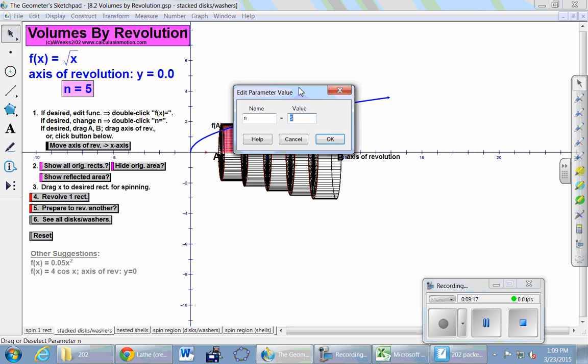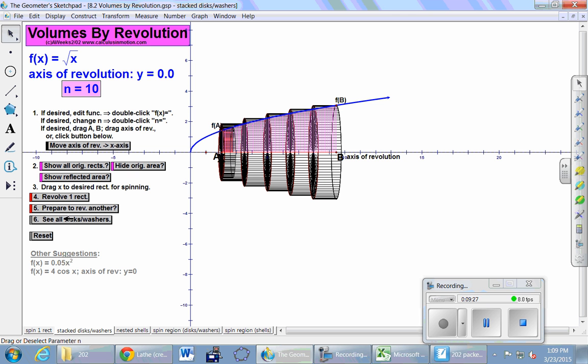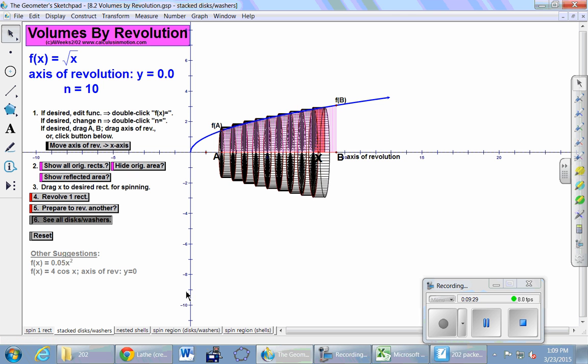But how could we get a better approximation for that solid? There's more. Yes, so infinity, or how about just 10? There are 10, and it looks closer to the actual solid that we would get. The more disks you use, the better you get in terms of heading to that real volume. And we'll go to infinity, which will lead to an integral to find the exact volume of that thing.